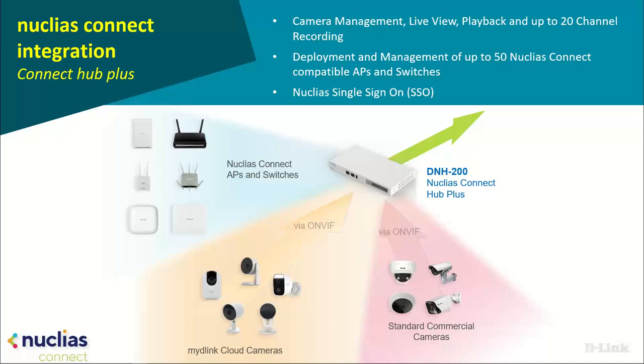We obviously have the Nucleus Connect software. It's to be confirmed whether that will actually run any cameras. I don't think it will at this point. I think it's going to be primarily just for the DNH 200 that will support the cameras. Sure, and that's really because we've built that into the hardware itself. But yes, certainly the software is able to control and tie in with single sign-on.